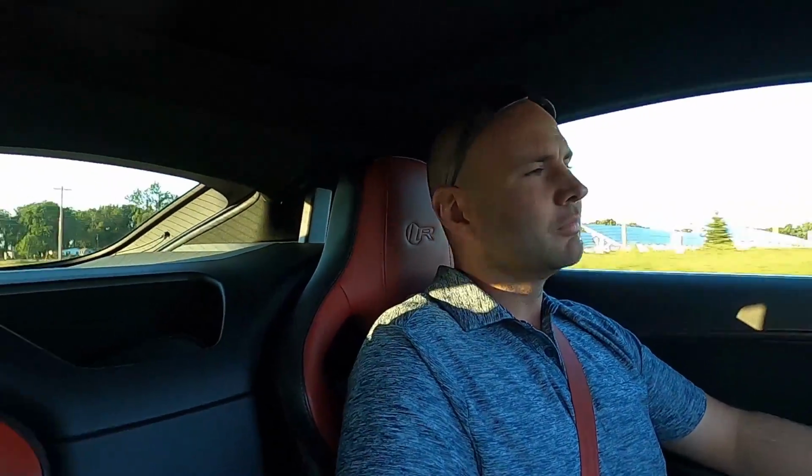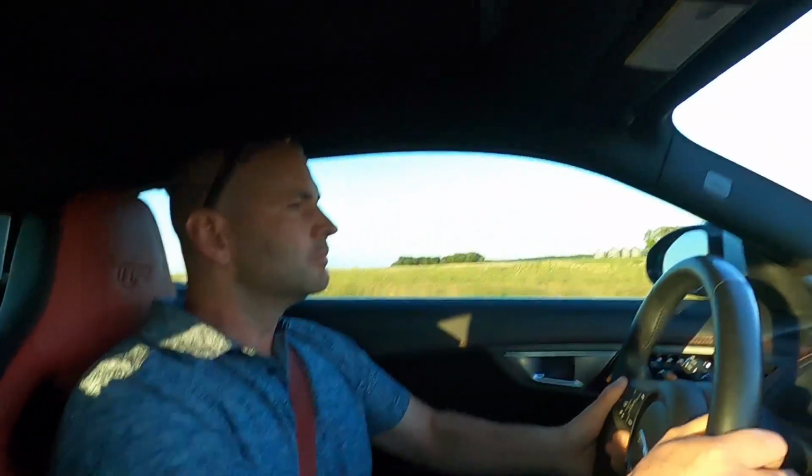I think I'm faster. So the Carrera 4S has a 3.4 second 0 to 60, so technically we are a little bit faster, even off the line for rear-wheel drive. Depends on the driver. It does depend on the driver. Here we go again.